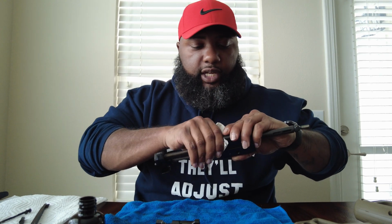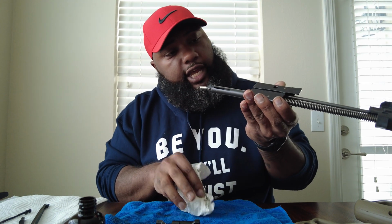Don't get in the habit of using paper towels. If you do, get some good quality ones. Otherwise, you'll have a bunch of debris that comes off and can get clogged, and you don't want those issues.